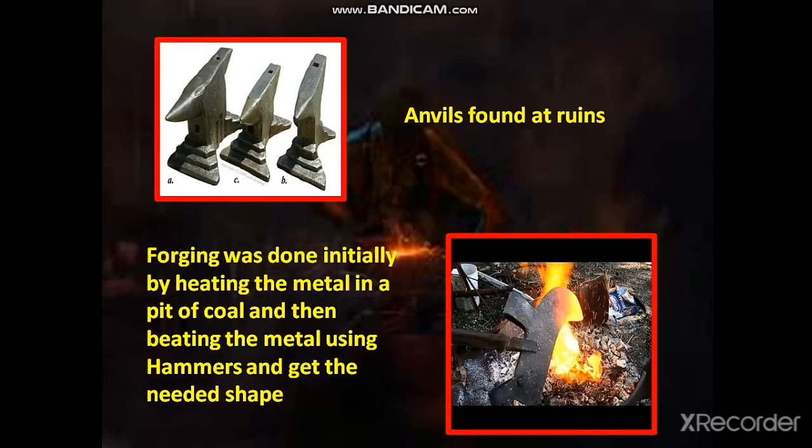These are ancient anvils that were found at various excavation sites. We can see that these anvils were very much similar to our modern day anvils. The second picture depicts how forging was done during the Vedic age. It was done initially by heating the metal in a pit of coal, and then the metal was beaten using hammers to get the required shape.